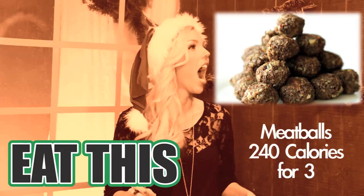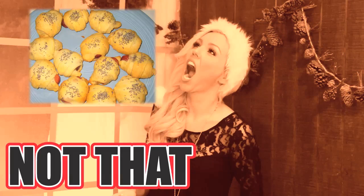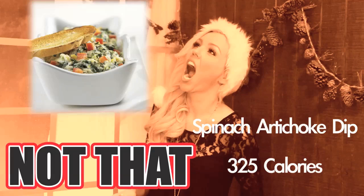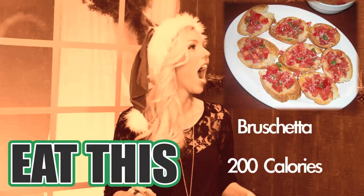They're only 240 calories for 3. Opt out of the pigs in the blanket. Those are a whopping 400 calories for the same amount. Spinach artichoke dip and bruschetta are both very delicious, but the spinach and artichoke dip comes in at a whopping 325 calories, while the bruschetta is only 200 calories. This one will save you lots of calories.